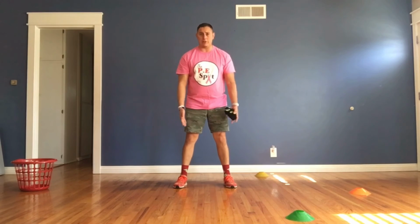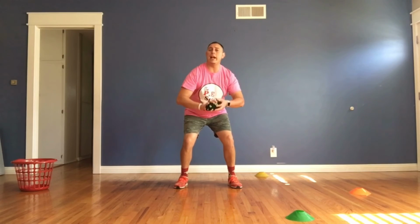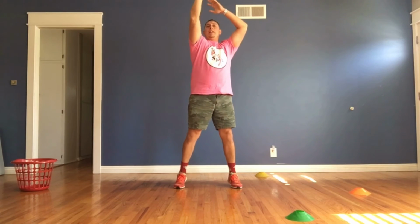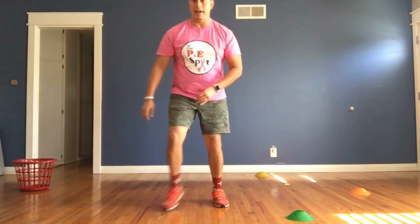Now, when you're doing a jump shot, make sure your feet are staggered, shoulder width apart. You're going to bend your knees. You're going to keep your elbow up, hand above your head, and you're going to jump up in the air, flicking your wrist and jumping. So it looks like this. And you're going to try to make that inside of the basket, okay?